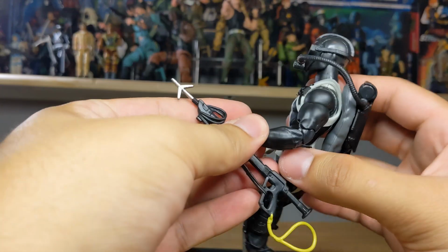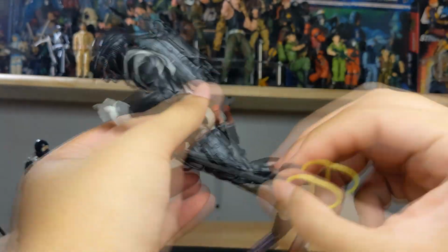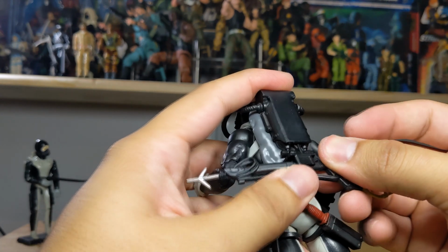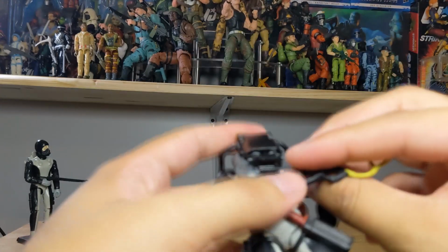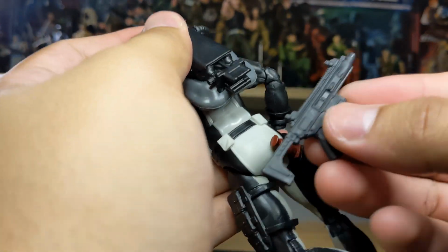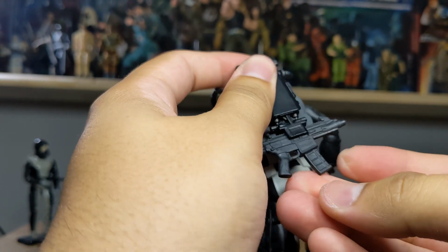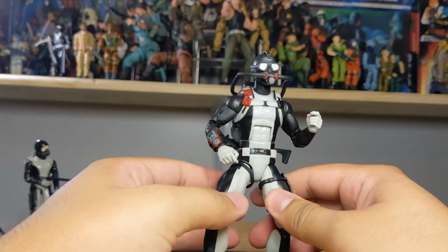And then obviously he will be holding his harpoon gun, but let me see if we can attach this here for storage. Maybe, maybe not. No, it doesn't seem like it. Or you can force it in there, but it's not really meant for this. It's mostly meant for this. And I don't think there's a specific way of porting this other than, whichever way feels correct. So there that is. Very cool storage.